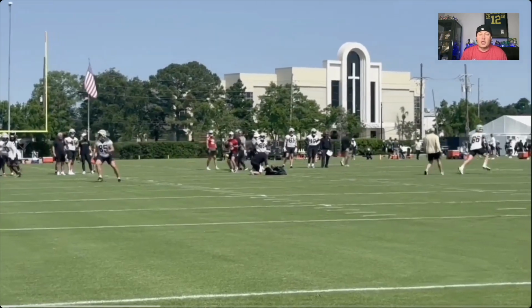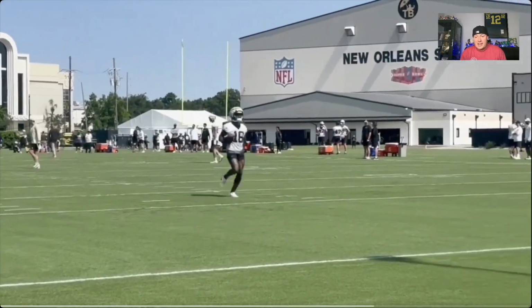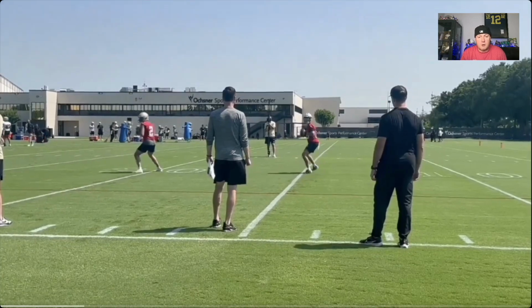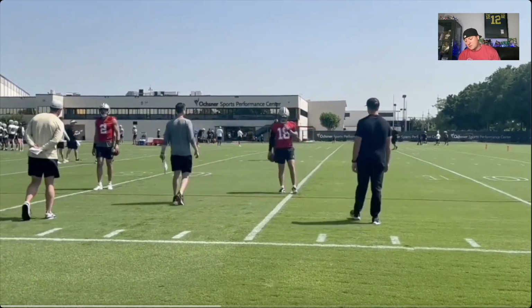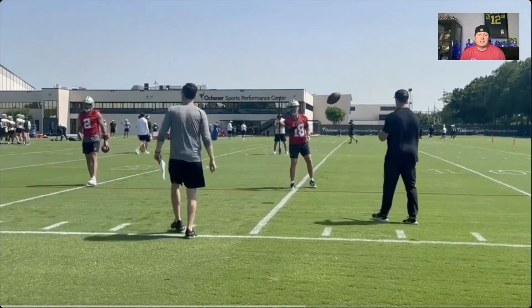From what I read, things are looking good. Things are looking good with Spencer Rattler. Things are coming to him quick. He is adjusting well to the NFL game. He's adjusting well in camp. He's adjusting well in practice. And I imagine he would. I imagine he was able to transition from high school to Oklahoma pretty well, then from Oklahoma to South Carolina pretty well. I imagine that we got to wait till we get to training camp.